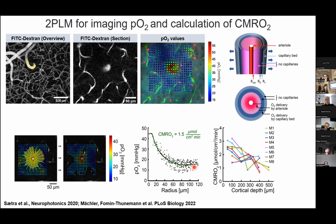And now we can repeat it in different depths, right? So we just go and we do this in different layers. And so here's a result, okay? The M is for mouse, so this is 8 mice here. And now this is the cortical depth, and this is the CMRO2. Going from the surface to 500 microns down, we have a decrease in CMRO2 at the baseline, during resting state.